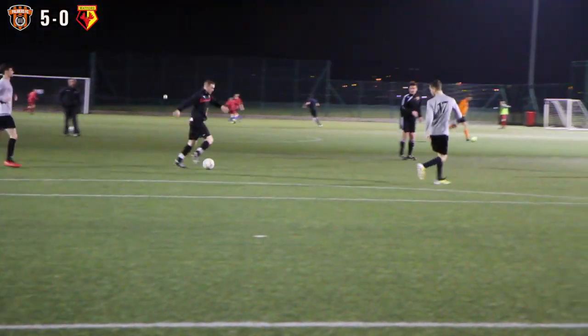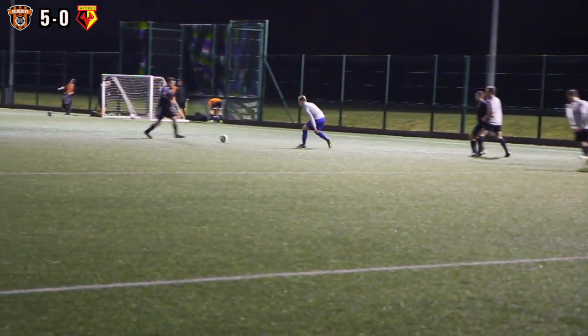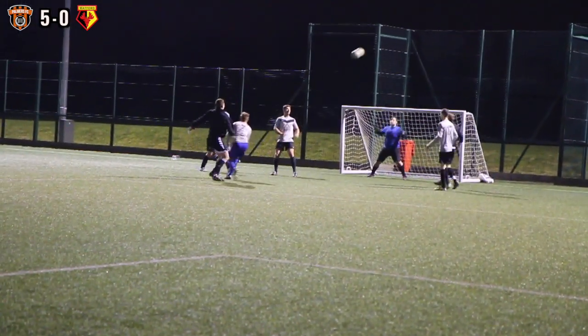More pressure now from Stifford as they bring the ball forward with Watford tracksuit. He plays it up to Joey. It's a first time ball out to Chris. He gives it back first time to Joey. Joey back to Chris. Graham intercepts that one as it falls to Watford tracksuit again. He gives it to Chris on the left, fires it, but that's over the bar.